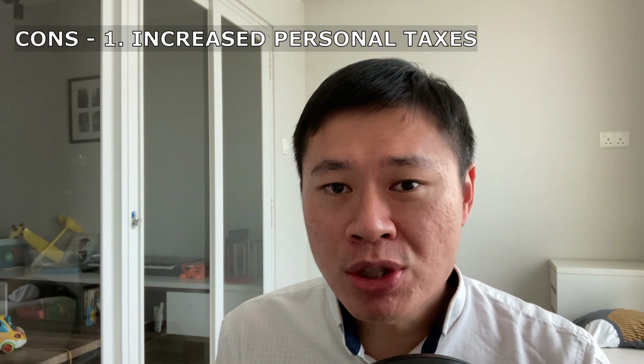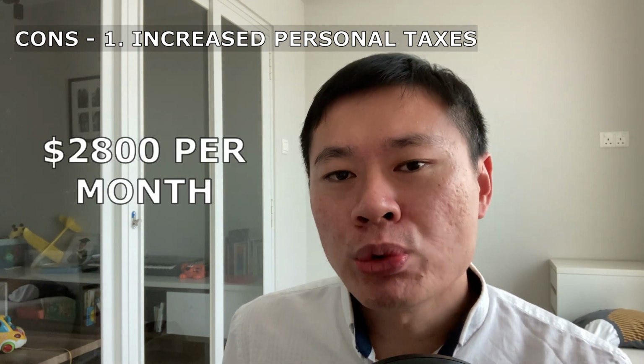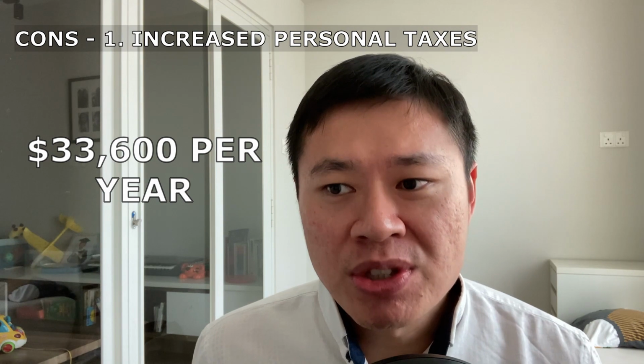So with that clarified, let's run through some pros and cons. We'll start with the cons first. The first that is commonly missed out is that when you rent out your unit, it feeds into your personal taxes because rent income is part of your income. So assuming you manage to get 2,800 instead of 2,500 for your rent, what it means is that on a per year basis, you actually earn 33,600.